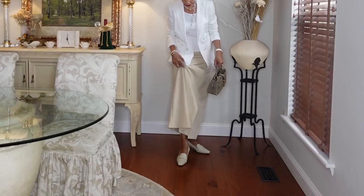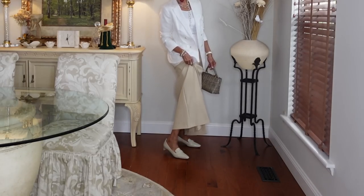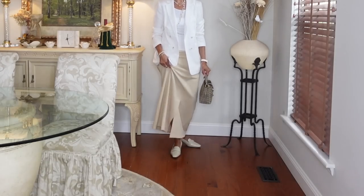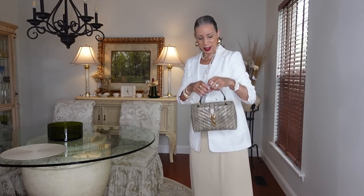But look at that, ladies. It's a beautiful, beautiful shoe. Oh my goodness. Like I said, this one I could have gone a half size down, but my feet are not hurting, okay? And I just pulled out Rebecca Minkoff. I love this little bag. I've had it, and I love it.